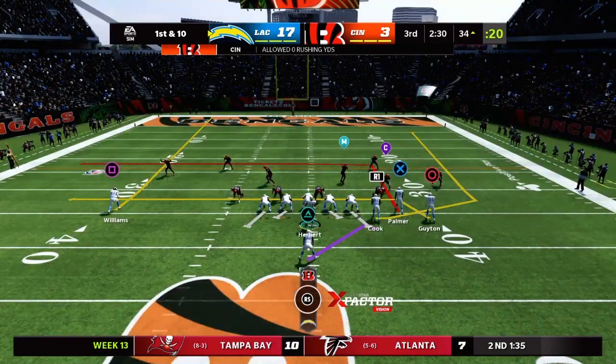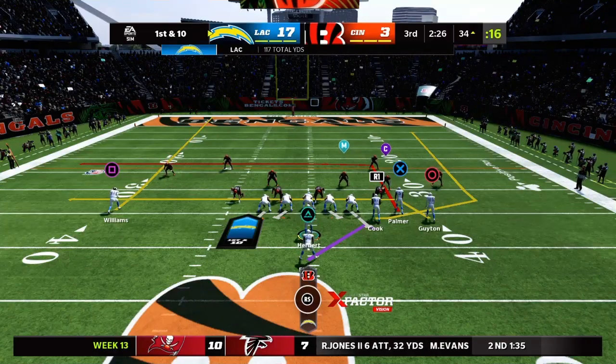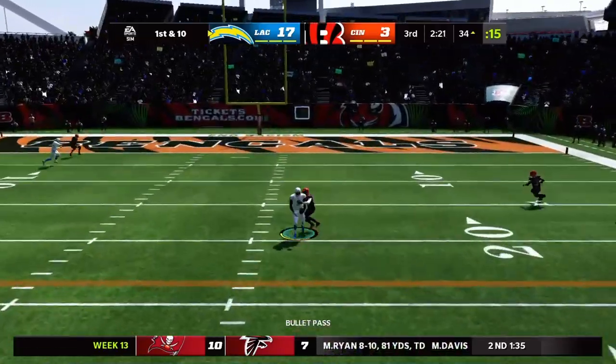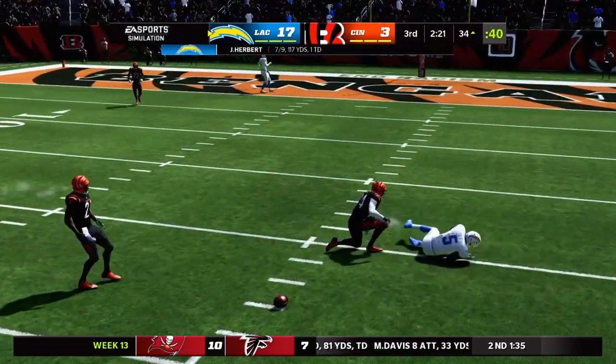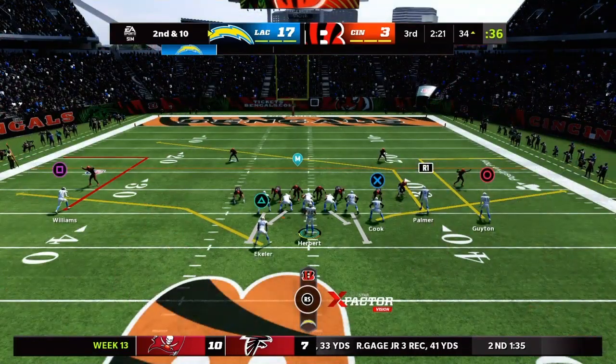So the big play changes the complexion of things. Here's 1st and 10 just outside the 30. A shotgun snap for Herbert. And this will be incomplete. Physical play on the football there, and it's 2nd down. Here's 2nd and 10.